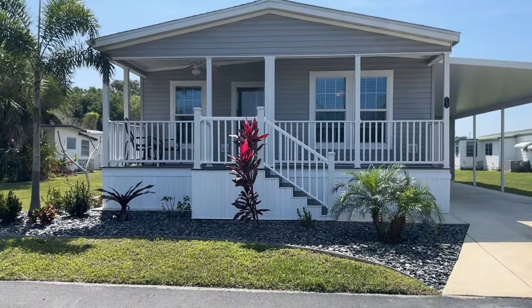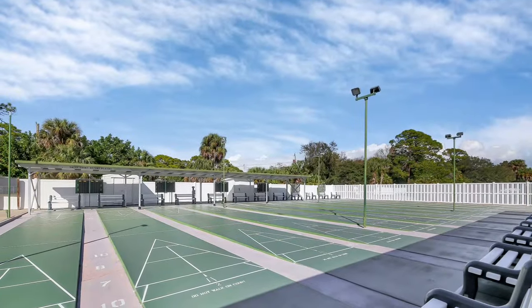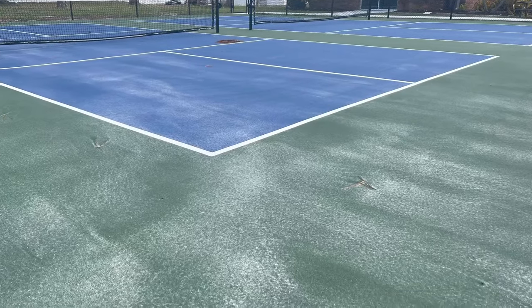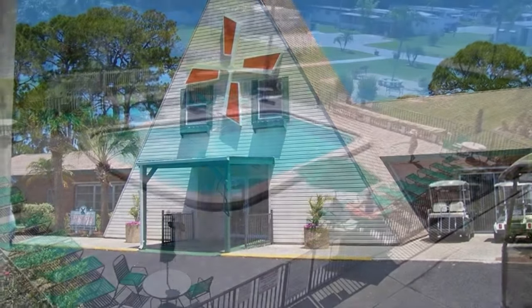Bayshore Windmill Village is a 55-plus gated community offering pickleball, shuffleboard, swimming pool, billiards, library, clubhouse, and social activities, and much more.